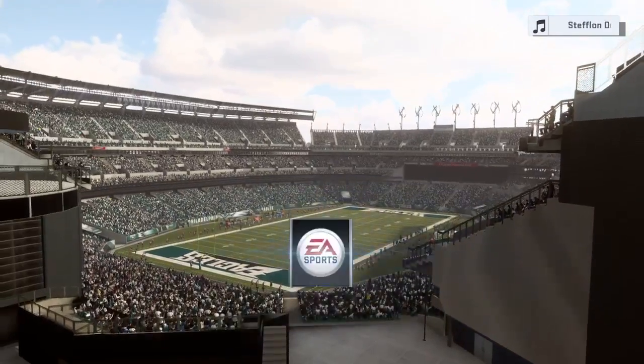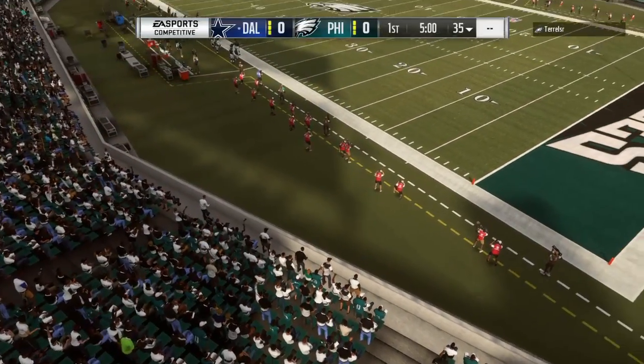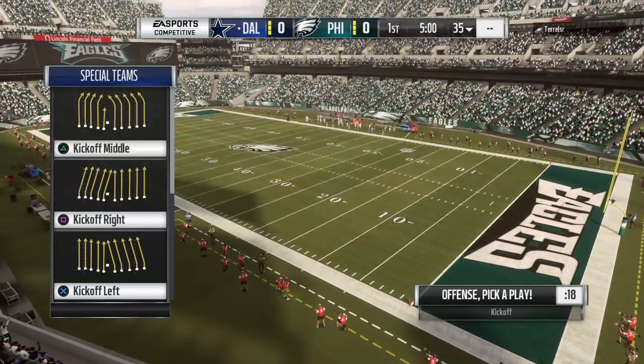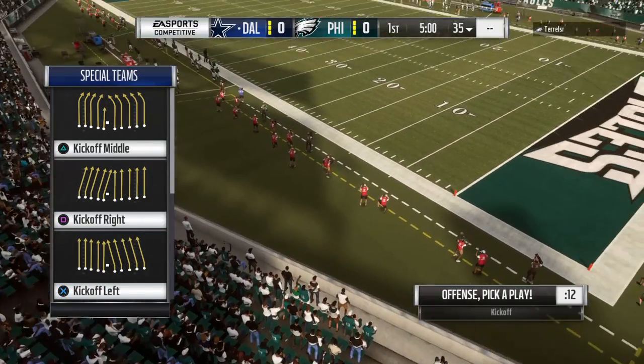NFL on EA Sports as you take a look there at Lincoln Financial Field in Philadelphia, PA. The scene in South Philly a few moments ago. Boy, the city of brotherly love is fired up. They're saying fly, Eagles, fly as they get ready to match up with the Dallas Cowboys.